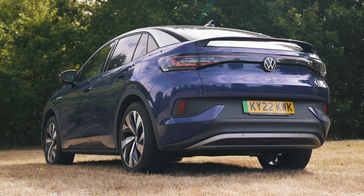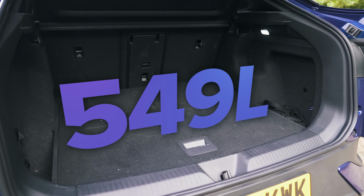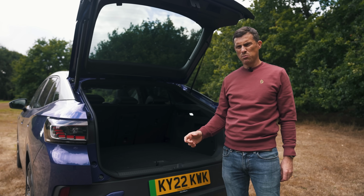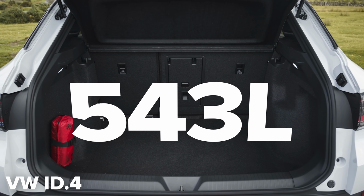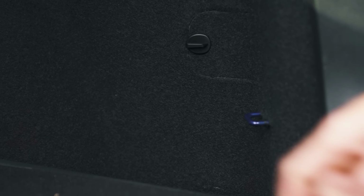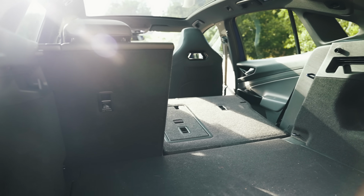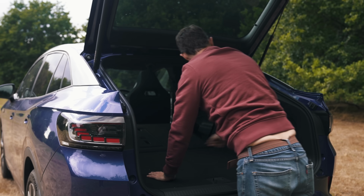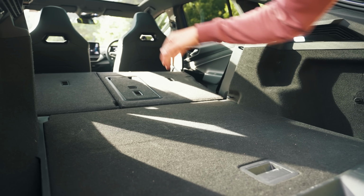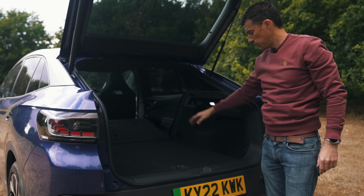Now let's move on to the boot. So the capacity of the ID5 is pretty good. It's 549 litres, which is actually 6 litres more than the more boxy ID4. Don't know how that is. Anyway, the boot itself is a nice square shape. There's a few tie down points here and there. If we're going to carry longer items, you have to fold the seats down, unfortunately, because there's no release handles here in the back. You don't get a completely flat floor because it does raise up ever so slightly, but it's smooth enough that you can slide things to the front.